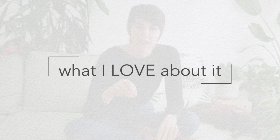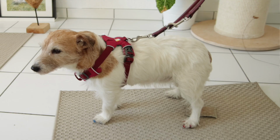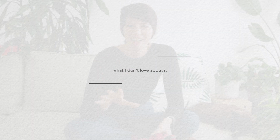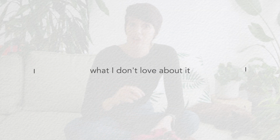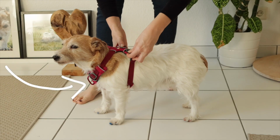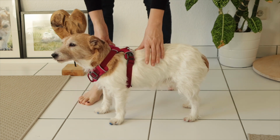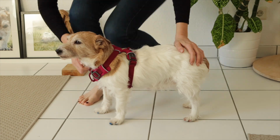What I do like is that it's really easy on and off, and I like the custom fit because it means that Iberia doesn't really choke when she's pulling at the park to go towards children and their afternoon snacks, which is basically the only time where she pulls, and I'm sure you know what I mean. What I don't like about it is the front loop, which I really don't need, and I feel it looks a little bit conspicuous, so I might just cut it off on this new one before I start using it.